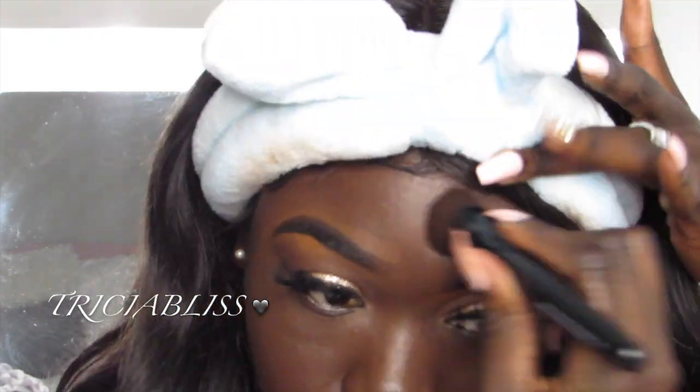So what I wanted to go ahead and do for my face was use a foundation that I know works well. So I went in with the Juvia's Place foundation in the shade Chad. I love this shade. Y'all know I've already done a foundation on this. The shade, the color, the undertone just matches perfect. So that's why I went ahead and used this.